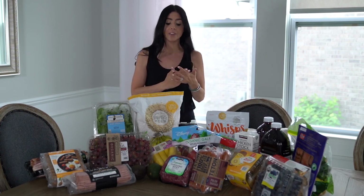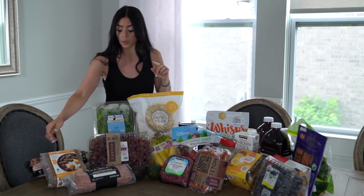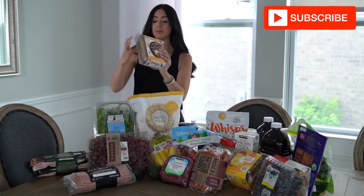So Costco is definitely an incredible place to stock up on high quality organic meats. We love to go to Costco for such a huge variety and selection of either meats that you can prepare completely on your own, or even some prepared meats that have incredible ingredients in them. So a few examples of that are this Amylu brand.